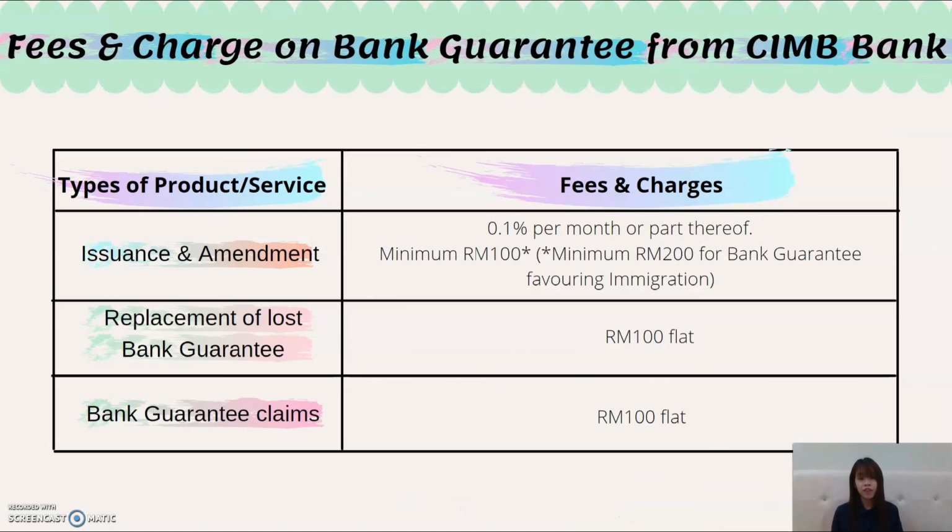Next is about the fees and charges on bank guarantee from CIMB Bank. CIMB Bank provides bank guarantees to customers. The fees and charges differ based on the different types of products and services. For example, for issuance and amendment, CIMB Bank will charge 0.1% per month or 1.2% for a year. And replacement of a lost bank guarantee and a bank guarantee claim will be charged 100 ringgit flat for each service.